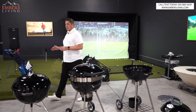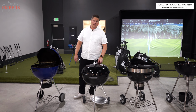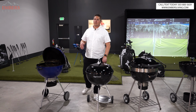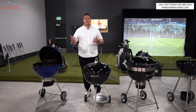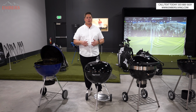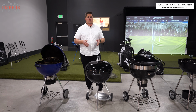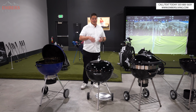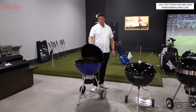So again, just to summarize, we have the OG, most base grade, basic Weber. I think if you're interested in this, you're literally just buying it to take it to the park. Just throw it in your truck. You don't care if it gets beat up, you know, whatever. It's not something you're gonna use that often. You just wanna use it once in a while, maybe go with this guy. I do think the upgrades you get with the Master Touch are very much worth it.